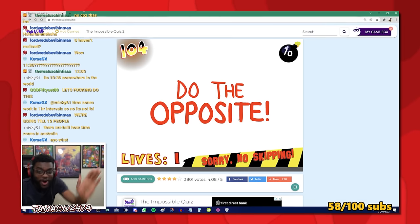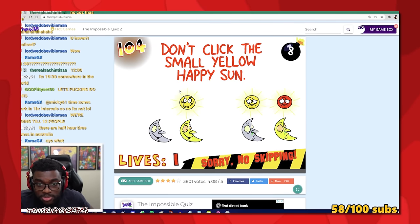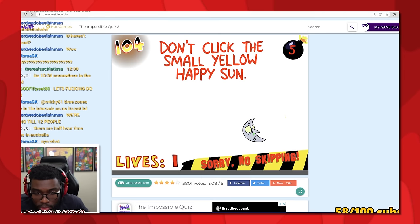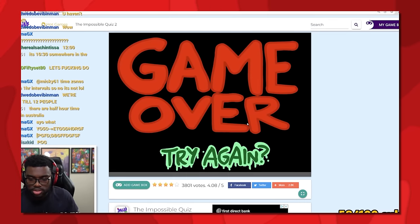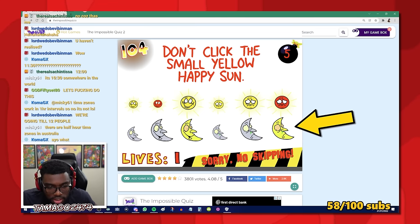My thinking was that it wanted me to click on the object with the opposite description. So don't click on small, don't click on yellow, don't click on happy, and don't click on sun, leaving the big gray unhappy moon. But this had been incorrect. The only thing I could think of was that yellow was the only property without a clear opposite, and it's not like there was a purple moon I could click on anyway. Some color theory for you there. So that would mean I needed to click on the big yellow unhappy moon, but I wouldn't discover if my hypothesis was correct until after the weekend.